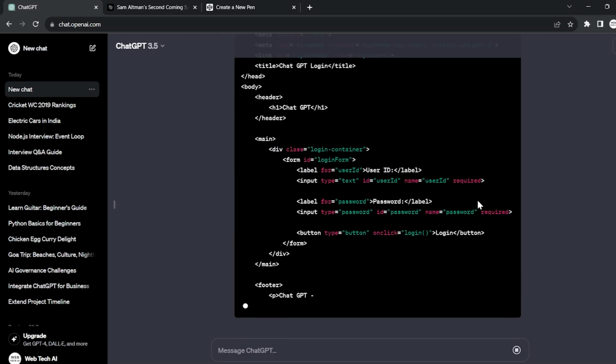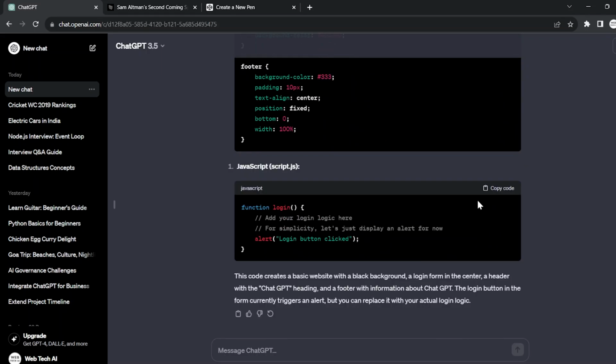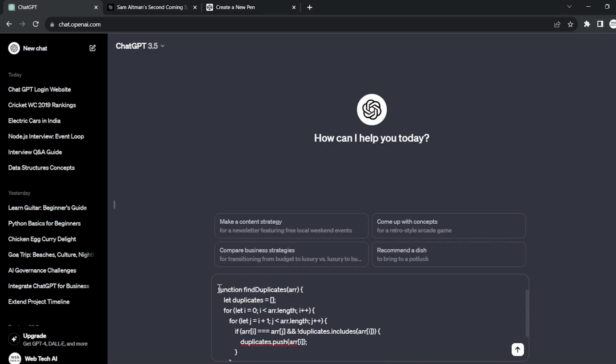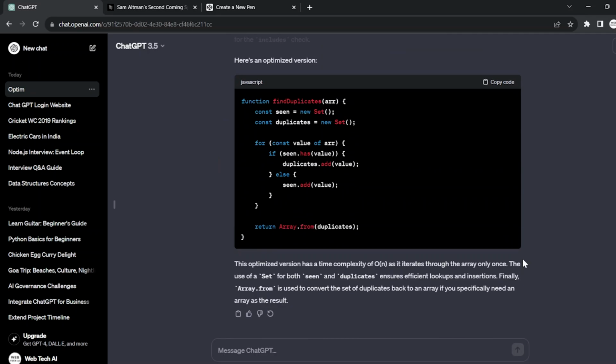ChatGPT will generate the HTML, CSS and JavaScript files for you. You can also use ChatGPT to optimize your code. For that, you can provide a prompt like, optimize the following JavaScript function for better performance. And I have provided one JavaScript function. ChatGPT will optimize the code for you.